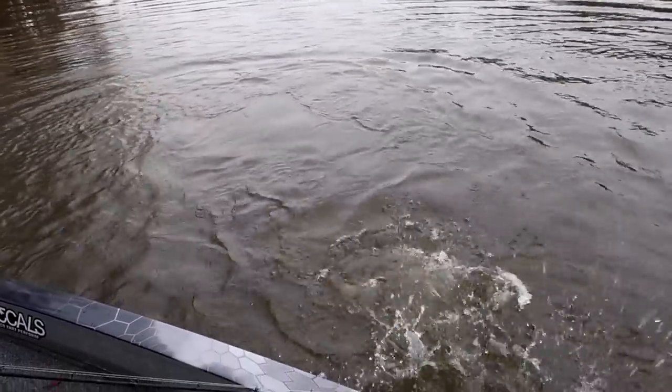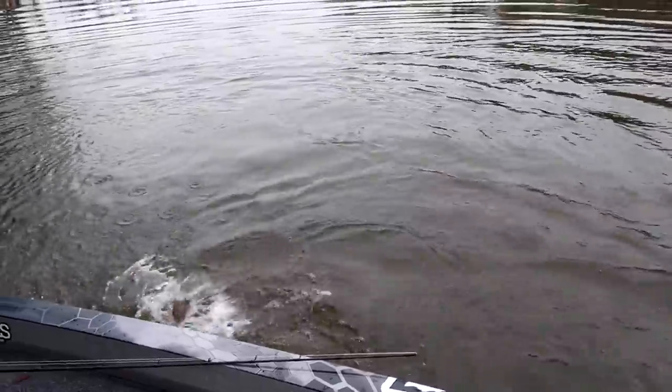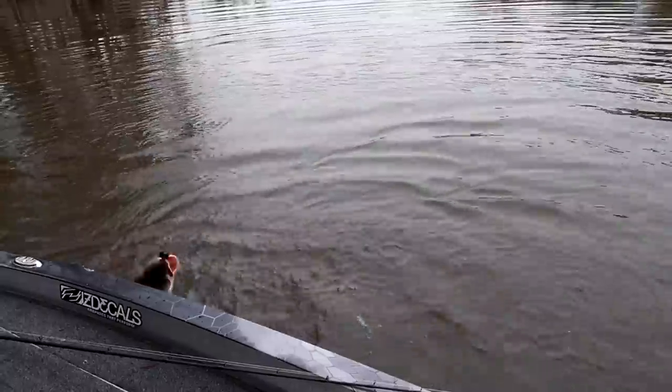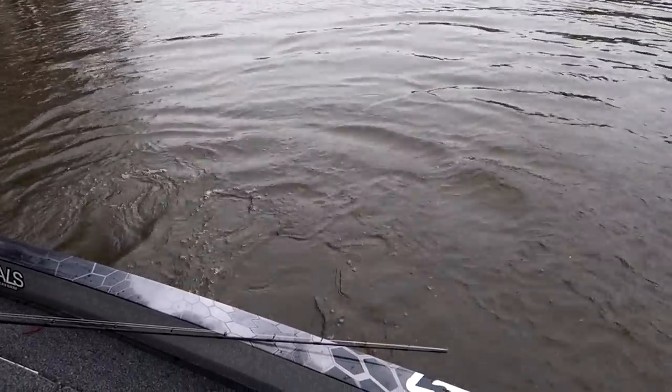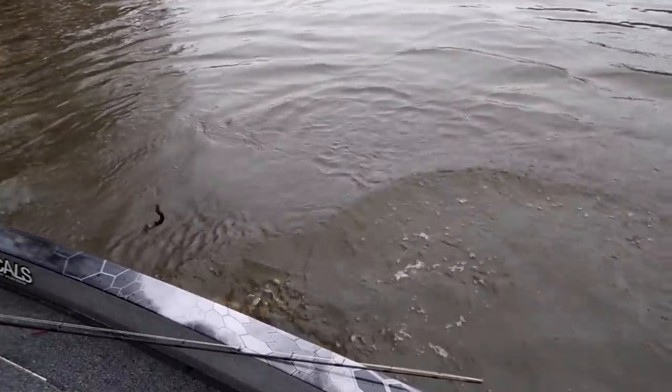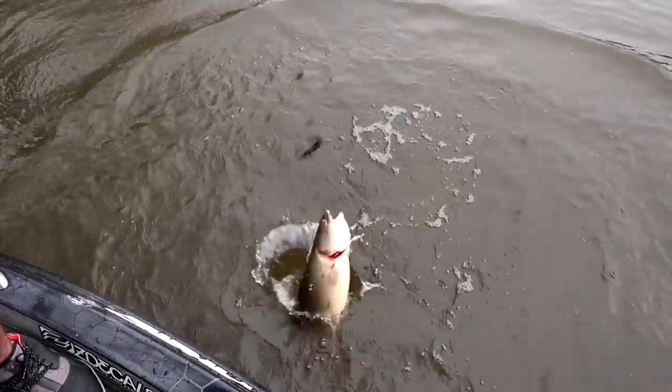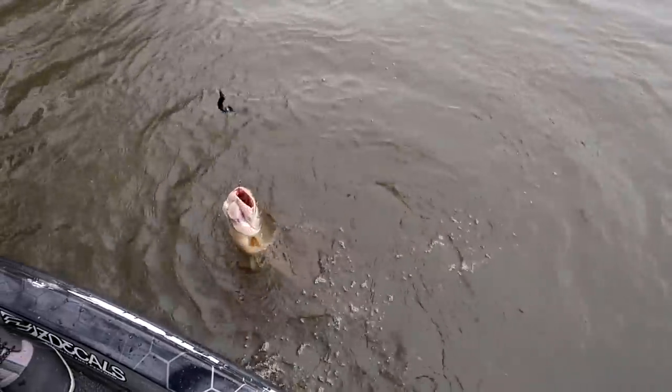Gosh. All right, brother. Calm down now. I just sight fished that thing, dude, on the river. What? Oh my God, that might be one of the biggest I've caught. Look how big this thing is. Let's see if I can pull him up. Dude, oh my God, look how big he is.